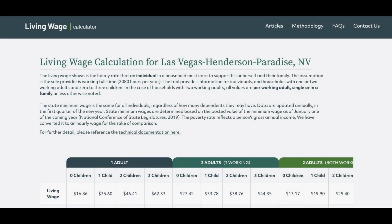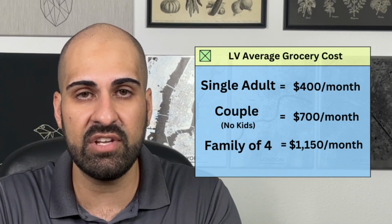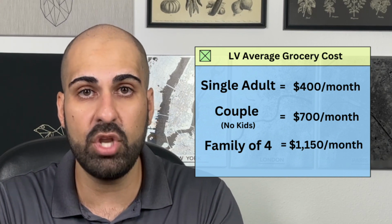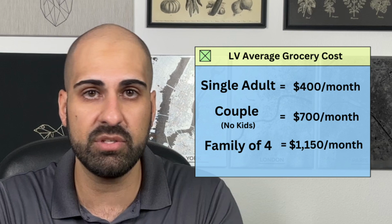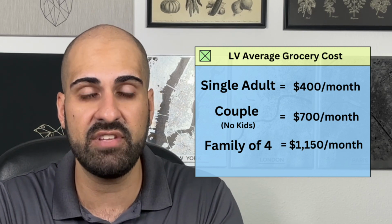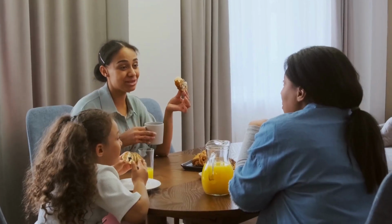A more helpful measure would be looking at those averages based on the specific type of household. According to the MIT Living Wage Calculator, a single person living alone here can expect to pay around $400 a month on food. A couple with no kids would spend about $700 a month, and a couple with 2 kids would spend around $1,150 a month. Obviously, this depends on how well you eat, how much you eat, and how many people you have in your family, so make sure you take that into account when you're trying to figure out the monthly grocery expenses here in Vegas.